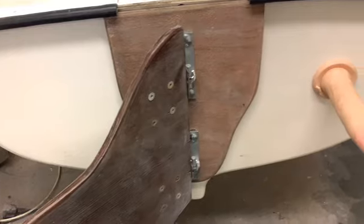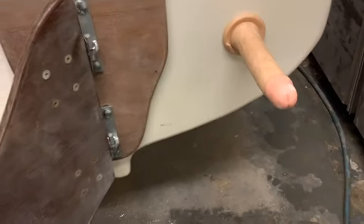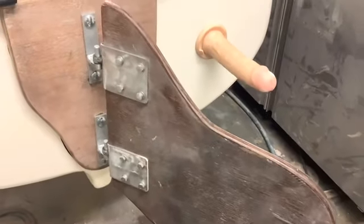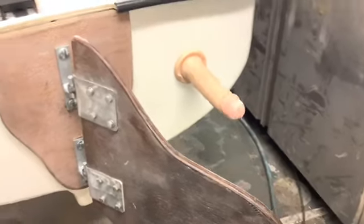Yeah, those bolts stick out a little bit. Not too bad, but on this side here, they are sticking out a bit. And it's a shame not to have it all flush. So I might try and get some kind of fancy bolt that leaves it flush on this side.